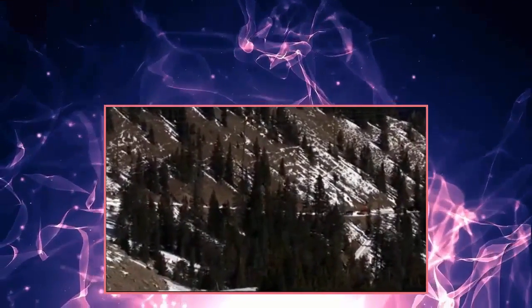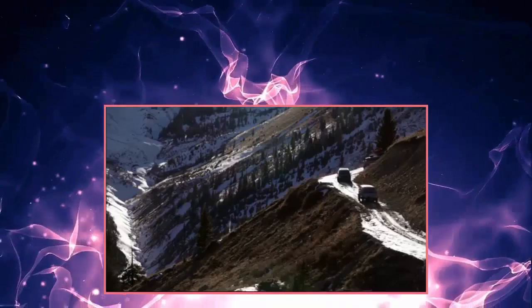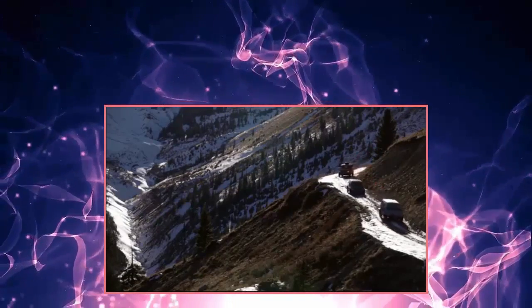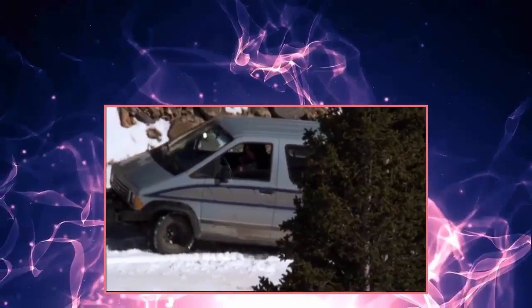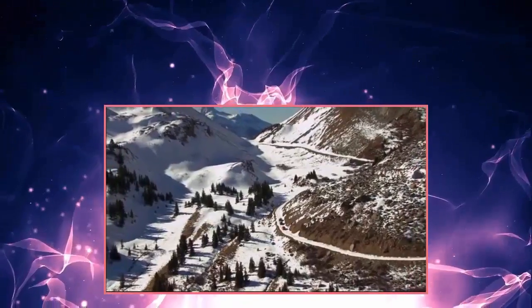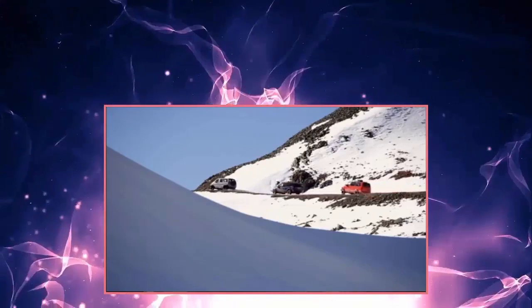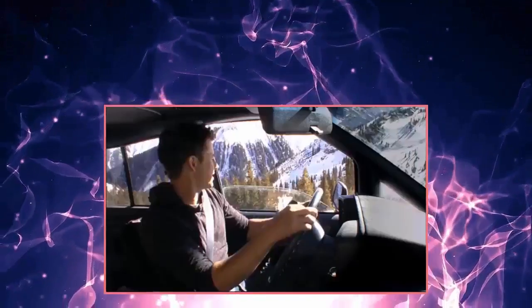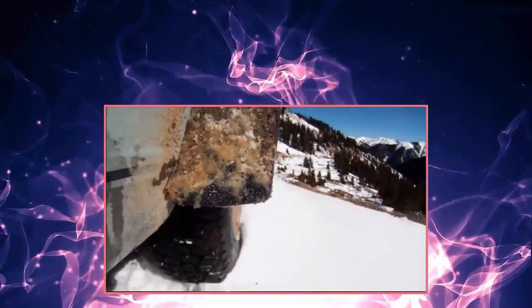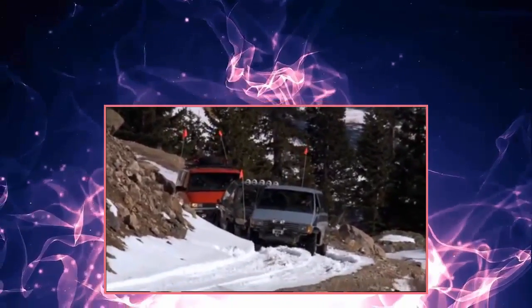We were now at almost 12,000 feet and only half a mile from the top. But the trail was getting steeper and narrower. Holy crap, it just dropped straight off. Oh, this is not smart at all. Back end is trying to slip off the freaking cliff right now. Come on, come on, come on.